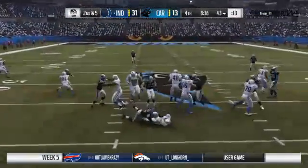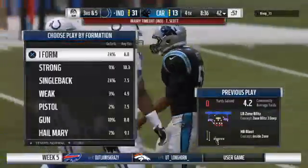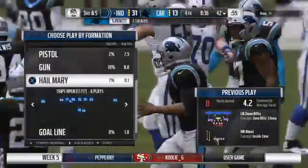I am without speech. Now Dixon, and he stopped immediately there. They'll say no gain on the play there. Now it'll be 3rd down.